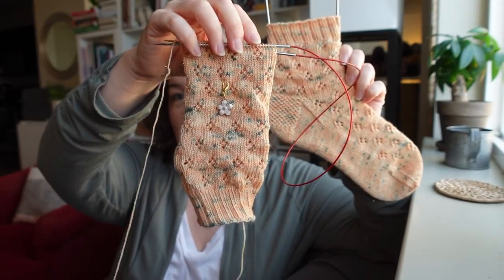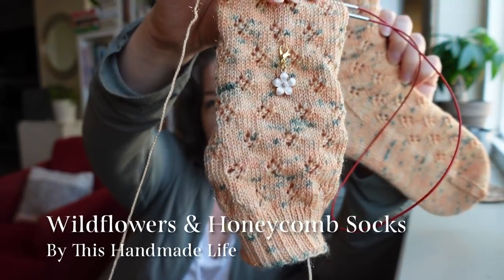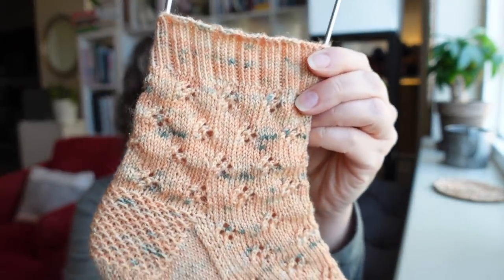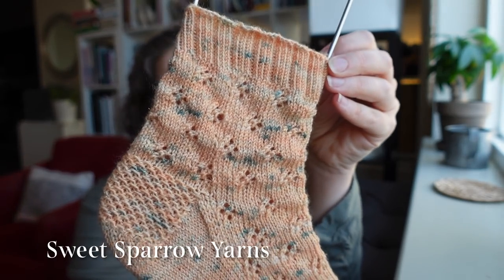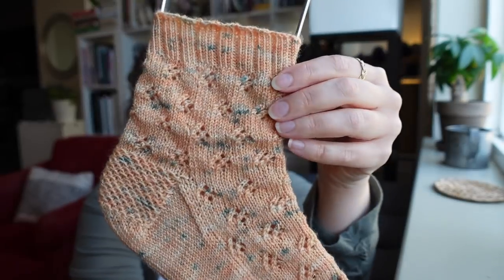So in 1 week, I have already finished one sock, and I have made great progress on the other. Oh, I love this pattern so much. This is the Wildflowers and Honeycomb pattern by This Handmade Life. And I'm using yarn from my stash that I got back in 2016 by Sweet Sparrow Yarns. Links to everything are down below. And this is the colorway Garden Rose. You can see a theme coming along here, can you?